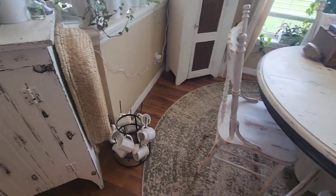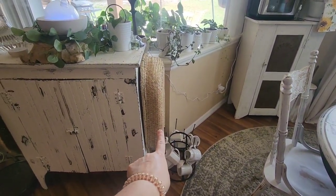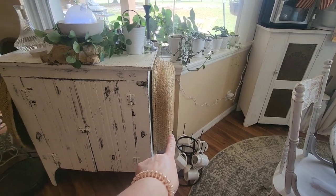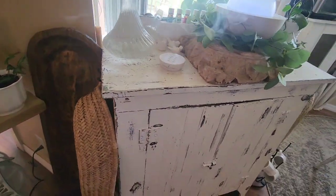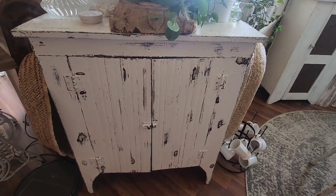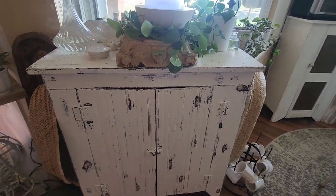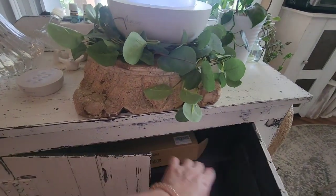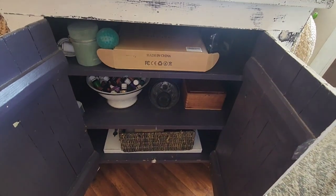Okay, I hung both of my baskets. This one is Liz Marie Galvin, and this one is thrifted. But I brought this one, which my husband was using for his work stuff, so I got it here, and I'm just using it. I have my candles and my essential oils and stuff like that in here.